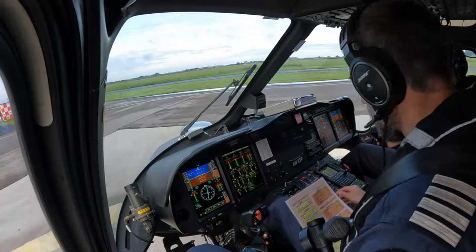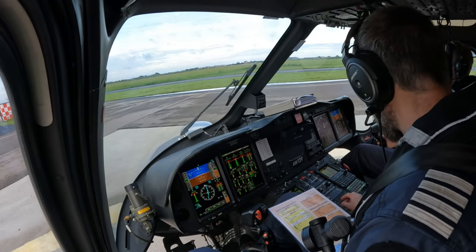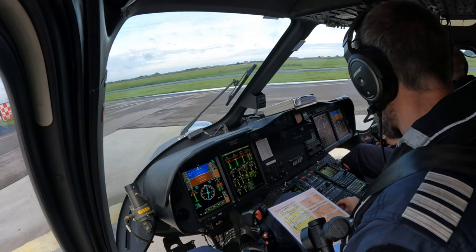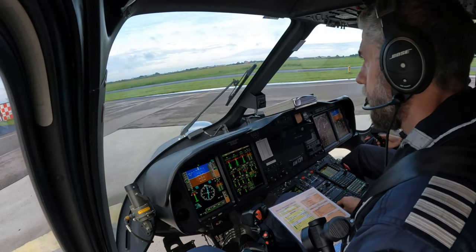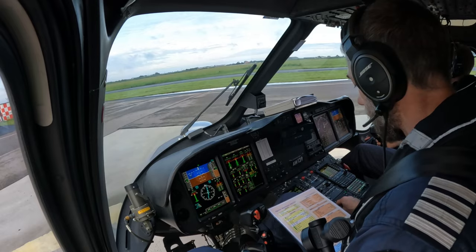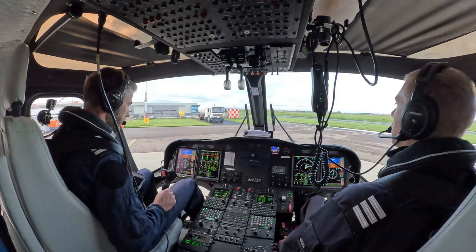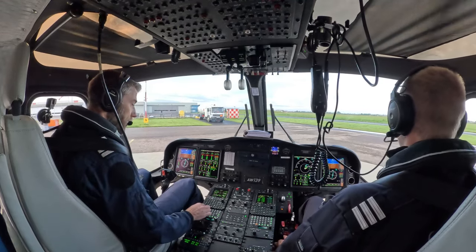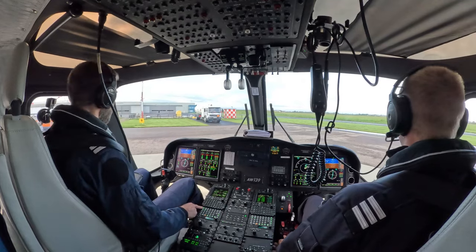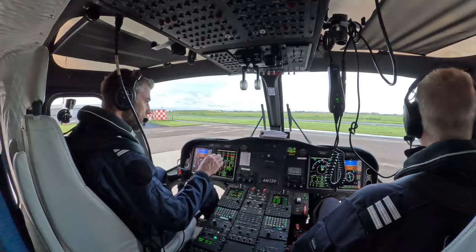Tower, good morning, Bluebell 15 Alpha, spot 9, request taxi. Bluebell 15 Alpha, good morning, taxi Delta 3, runway 21. Good morning, Delta 3, runway 21, Bluebell 15 Alpha. Taxi is approved. Good, and clear right side, and clear left. Clear left, go ahead. I'll turn to the right here, just the brakes.